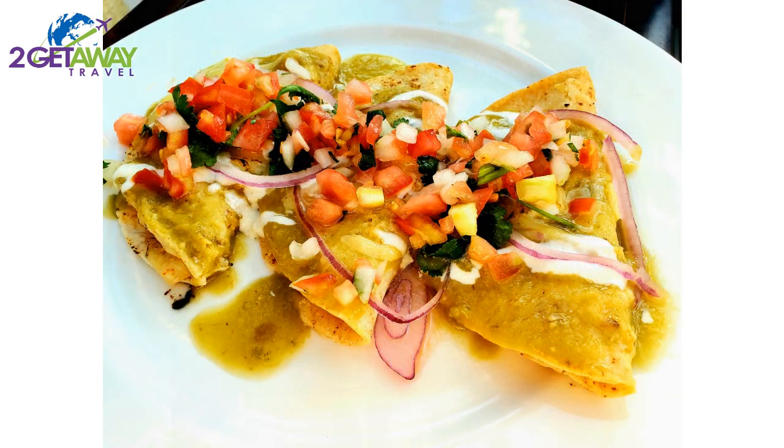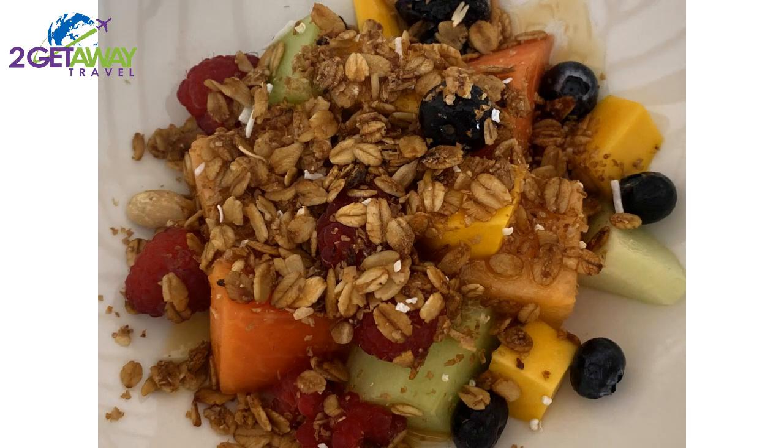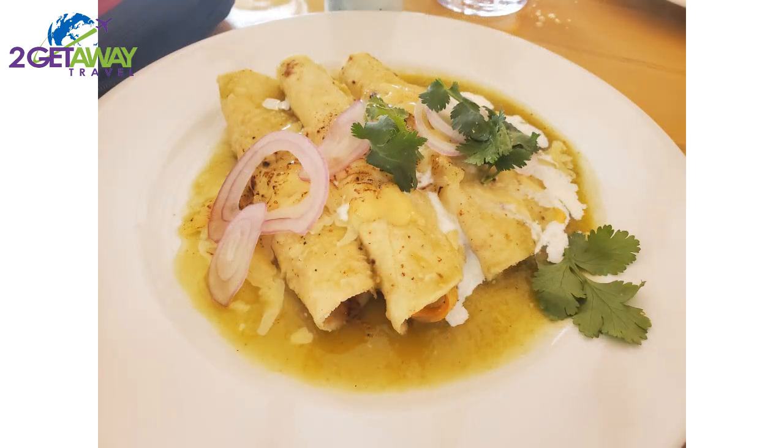It's traditional breakfast. I love to get the fruit. Also open for lunch. Yes, also open for lunch. And I love the fruit. Love just an omelet or chicken enchiladas or something like that. The traditional breakfast they have here. Great experience. And then some of the other restaurants that we dined at.